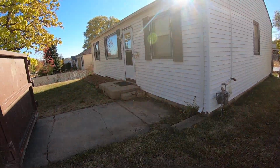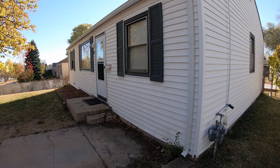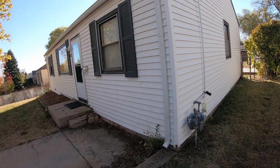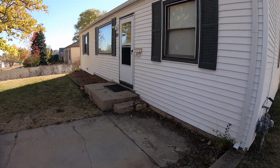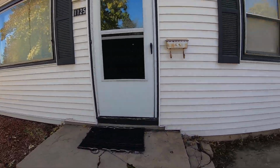So we're putting quite a bit in, but we're bringing the value from right around 280 up to closer to 450, right? So we're gonna have a huge jump in value. Even though we're spending quite a bit on the renovation, we're gonna get a lot more than that back in value on our back end sales price.